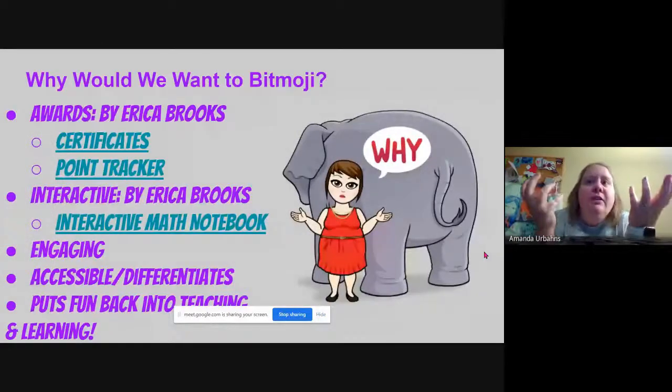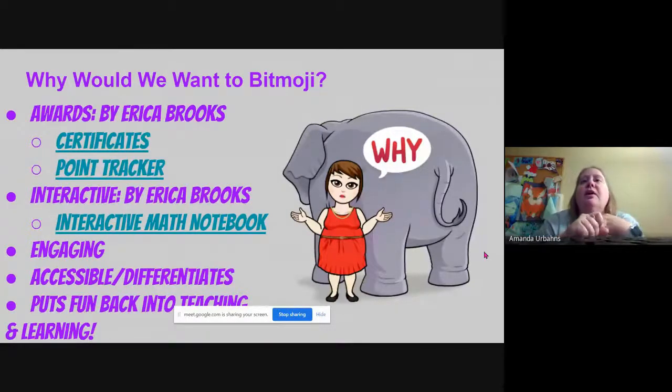All right, the elephant in the room is, why do we even want to do this? Well, number one, you can give awards out this way. So no more printing hundreds of certificates. Nope, you don't even have to do that. Give them a virtual certificate with Bitmoji and you're good. You can do point trackers.